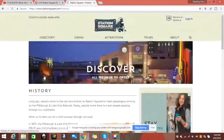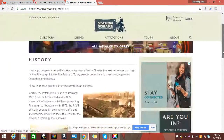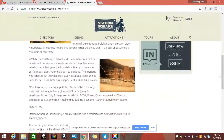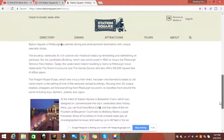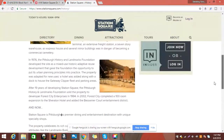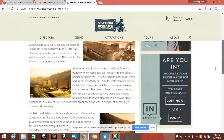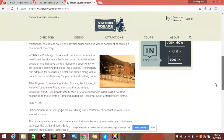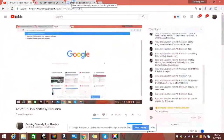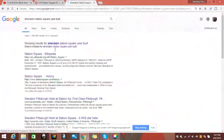Station Square. Alrighty. In 1970, through the incline too, they added on to the Sheraton with the Otis Elevonics in 2002. Whoa. That was built in 1900? Maybe it was. I don't know. Let's see. What year was the Sheraton built? The Sheraton was not built in 1900 or 1994. I think I just saw it when it was built.